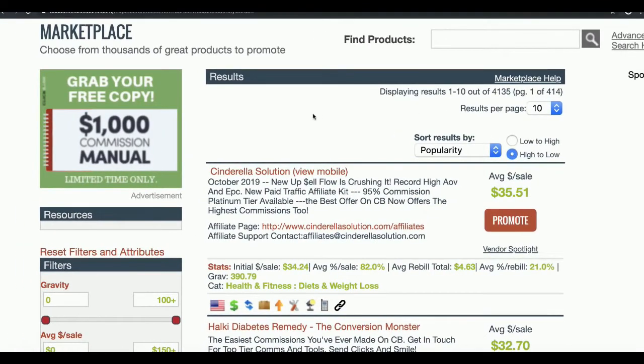To explain how Clickbank works, this is the number one Clickbank product right now. Here you can see that on average per sale you're going to earn $35.51. The cost of this product is $47, but you're going to earn 82% of that $47, which is actually $35.51. That is how much money you're going to earn per sale. Also, what is really important is this gravity. That is the number showing how many affiliates are selling this product, not just promoting the product, but getting sales. You can see this number is really high. So many affiliates are promoting this product and getting sales for it.